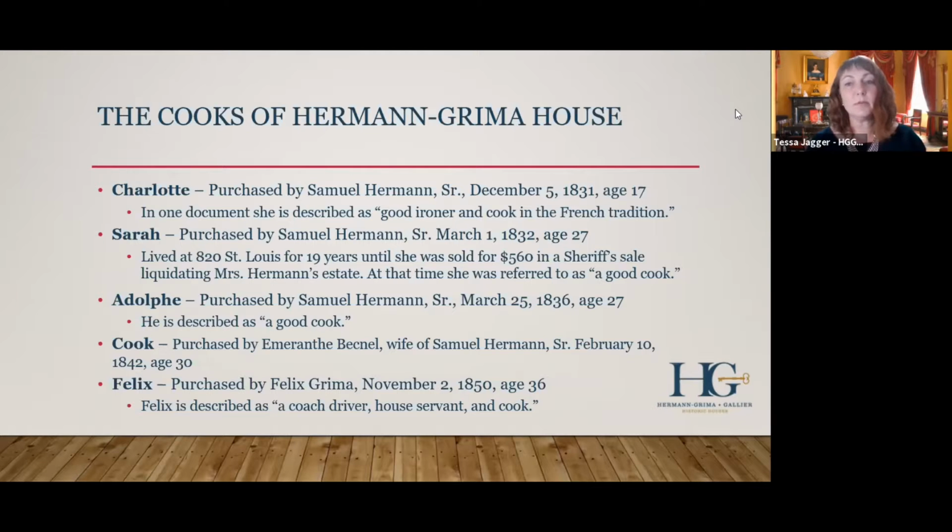We actually don't have any listings of what his skills were, but we are guessing from the name that he was a cook as well, especially since he came to Herman-Grima House at the age of 30. So he would have had established skills at that time. Felix was 36 and was described as a coach driver, house servant, and cook.